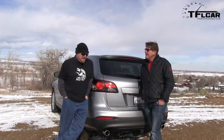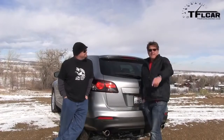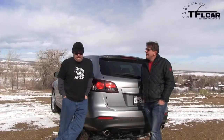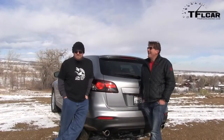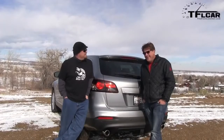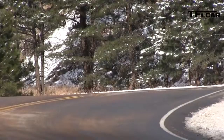Okay, then I'll say, how about the Highlander from Toyota? And the Honda Pilot. Okay, how about the GMC, what is it, the Acadia? Yep, Ford Explorer. Oh, Nissan Pathfinder. I said that already. No. The point is, there's a lot of cars that this competes with.